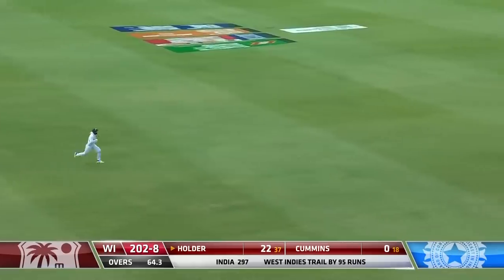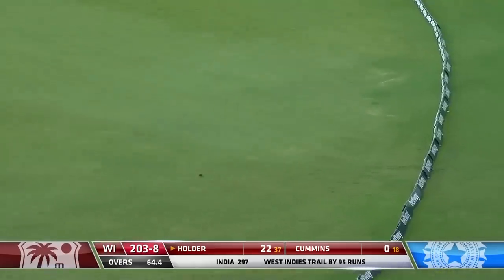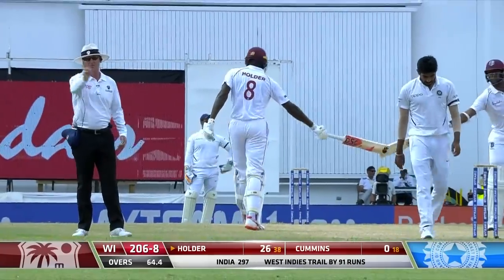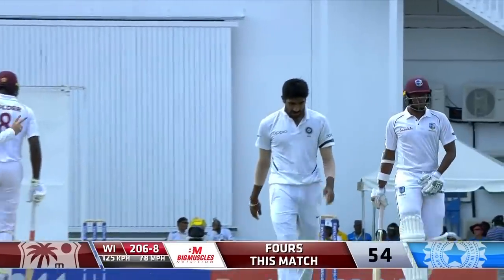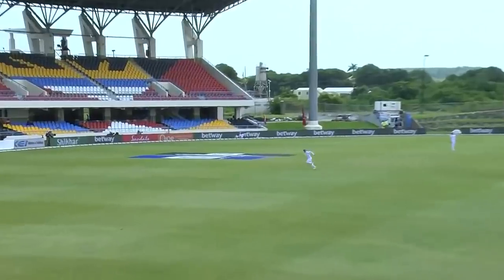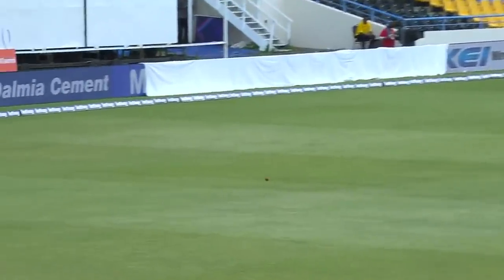Nicely played. Stood up tall. Made very good use of his height. We've seen him play that shot against England. Not an easy shot to play for batsmen with normal height, but when you're that tall, you can get on top of the ball and hit it wide of mid-on.